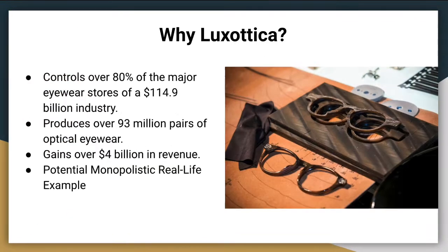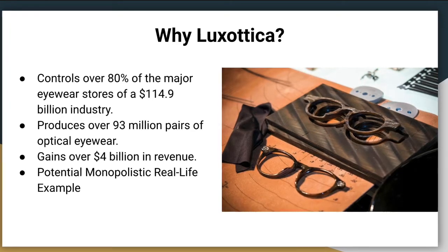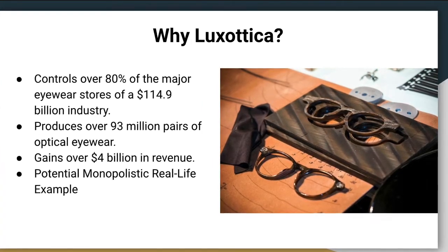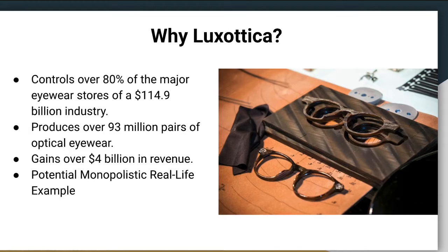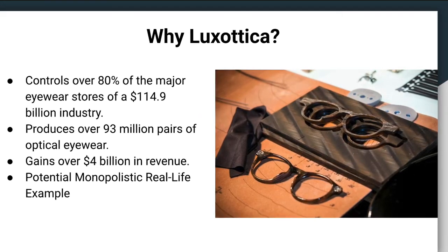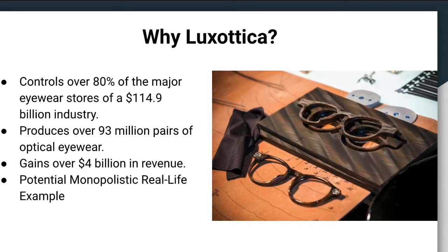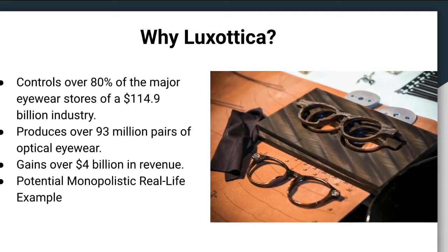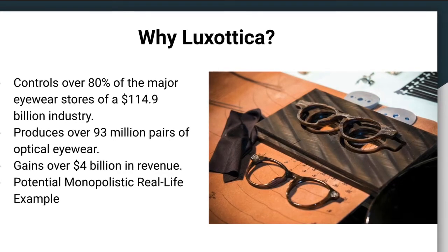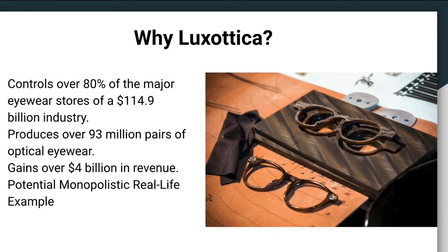If we look at the numbers, Luxottica is a private company that controls over 80% of the major eyewear stores in its 114.9 billion global industry, according to Statista, which gives them a completely unfair advantage over other small companies. The corporation produces over 93 million pairs of sunglasses and optical eyewear and gains over $4 billion in revenue, according to their official website.